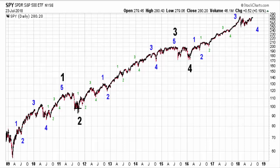Or you can even look on a smaller time frame. Here's a 5-wave move. It completed. Boom, there's a pullback. So on and so forth. And it just goes infinitely smaller and infinitely larger.